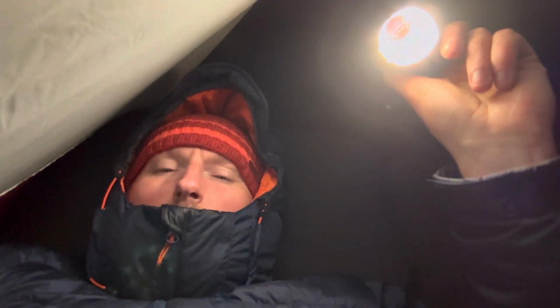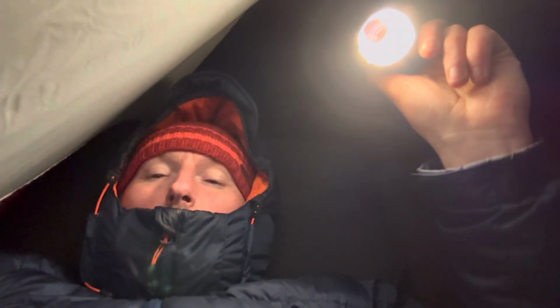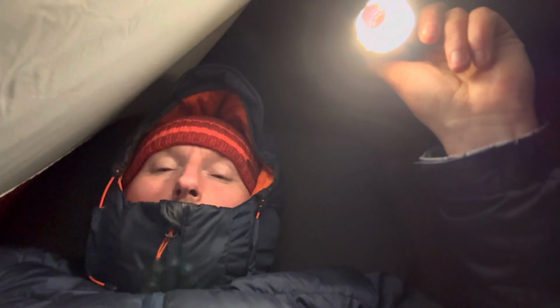But for us, it's just starting to get a bit cold, so we've just jumped into bed and want to get all cozied up and then see what we see in the morning. Maybe get up during the night, it's supposed to peak maybe between 1 and 2, so we'll see what happens there. But already there's been some amazing shots, so you'll see that in the morning.